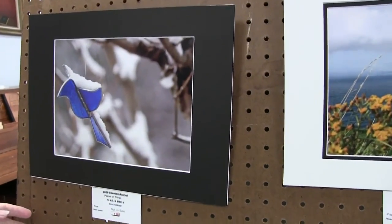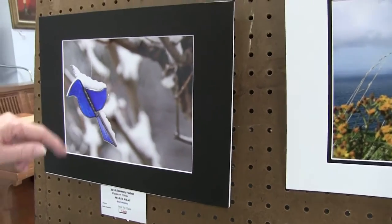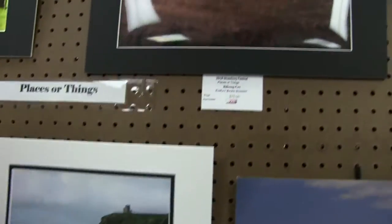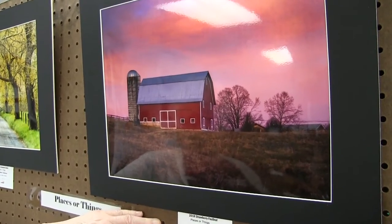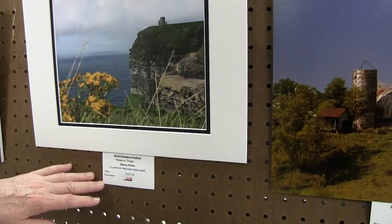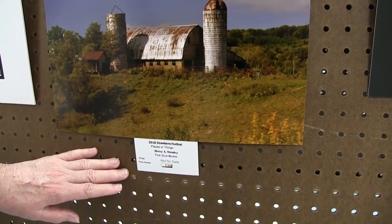Marie Bray has Snowbird. It's not for sale. You see the bird in there? It's colored glass. Okay. Kilsong Cox, Adray Barn Sunset. That's a pretty picture, $75. Here is Don Ovies, Cliffs of Mother in Ireland, $30. This one is Betsy Straley, The Old Barn.